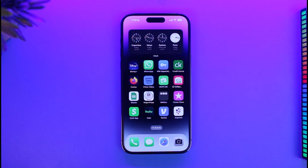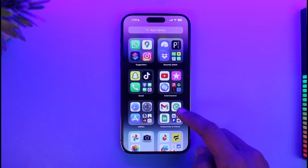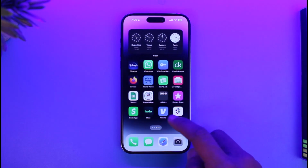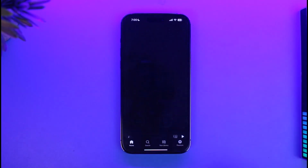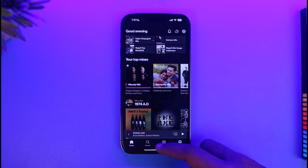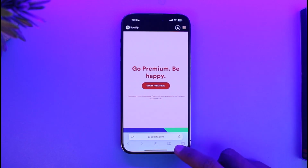In order to upgrade to Spotify Premium from your iPhone, first of all, you will not be able to do it from the Spotify app, because if you've been trying to upgrade to the premium version from the Spotify app, you will not be able to do so because the Spotify app does not support in-app browsing. So what you need to do is, on iPhone you have to simply open up your browser and then come to spotify.com. I'll also make sure to drop a link down below.